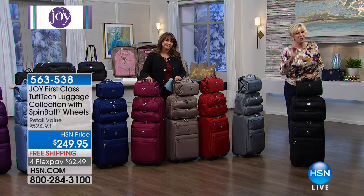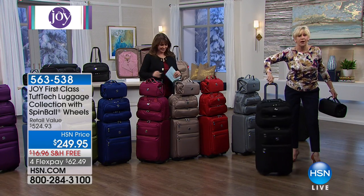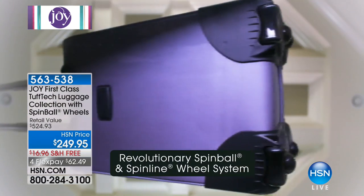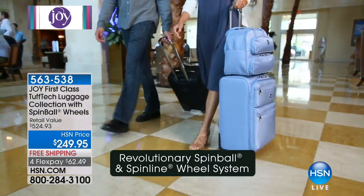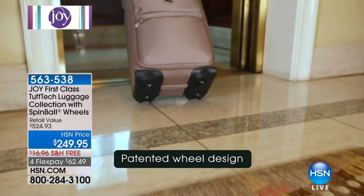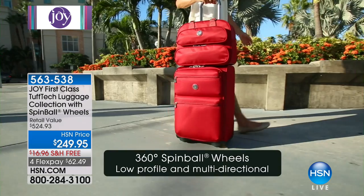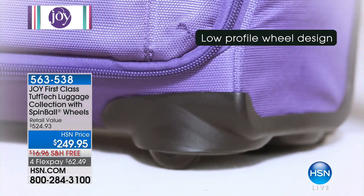She has actually changed the way we travel with our luggage because she reinvented the wheel with the wheels that come with this gorgeous TuffTech luggage. They have SpinBall wheels at the bottom and also spin line wheels that are going to allow you to do a 360 degree drive through your airport to the car, on the bus, on the train, and then to get conveniently and easily over any curb. So literally Joy reinvented the wheel to give us more packing space in our luggage, and less opportunity for our luggage to be damaged with the wheels falling off because of the way she created these wheels. It's going to make your travel that much easier.